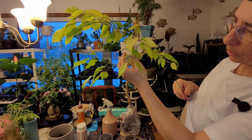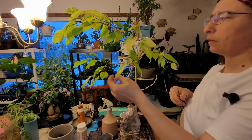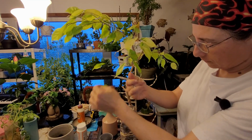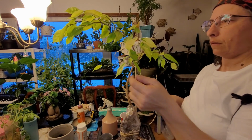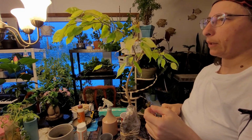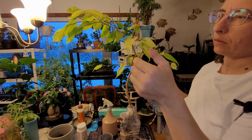So we'll leave this branch here because I can cut back to it, but I don't want to do that yet. Hopefully this tree fares okay. It'll stay up here now. There's a lot more light up here, at least until later in the spring when the light no longer comes in the window. And I don't get any light in these windows all summer long.